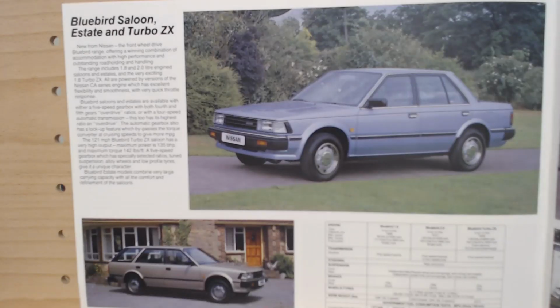Now today, we've been going through that vast Nissan range in 1985. We're up to the Nissan Bluebird. It's a Saturday Special, so it's kind of like a shortened version of your weekly one, so we better get on with that now. Here we go, the Bluebird, or Bluebird Saloon Estate and Turbo ZX, as we can see for this particular title.